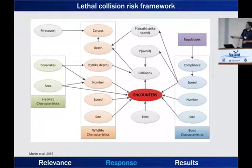We also acknowledge that... So we define an encounter as a boat and an animal being within some specified critical distance of each other at a given point in time.